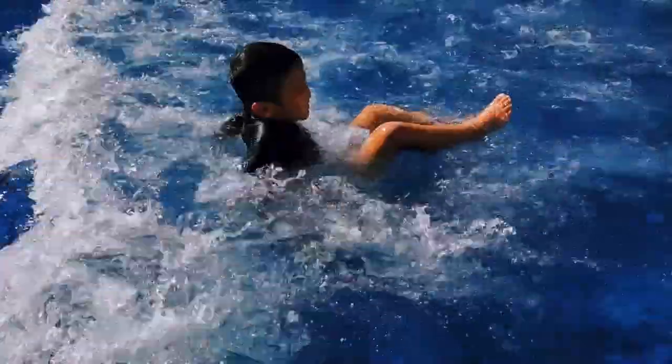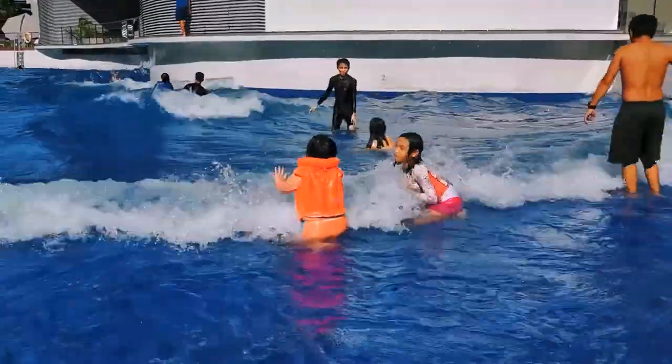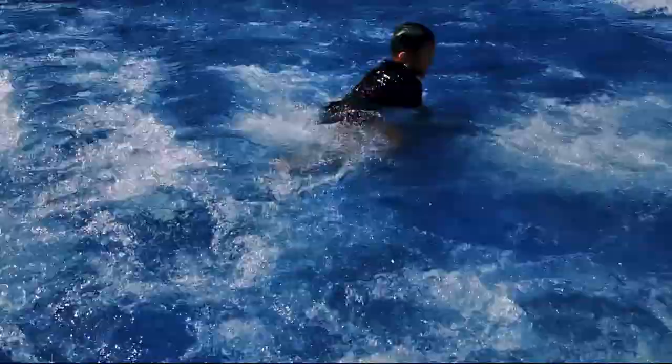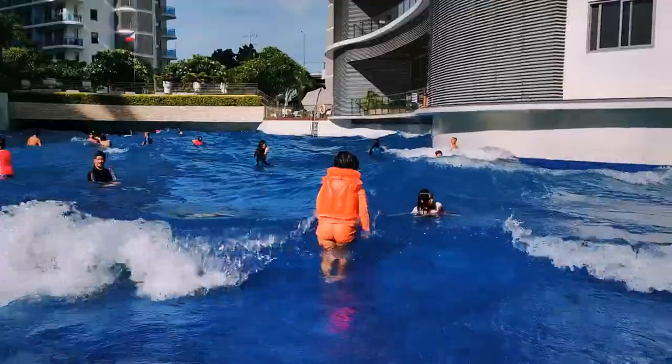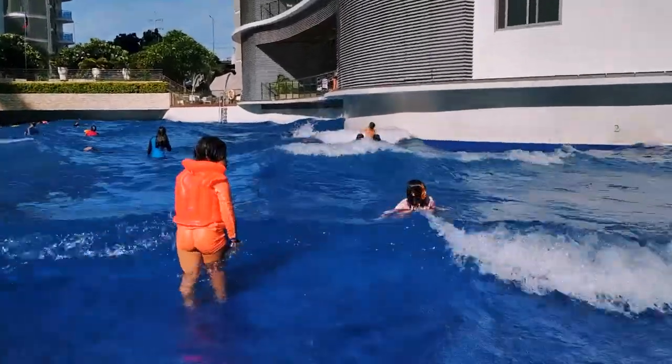I also noticed there are plenty of lifeguards monitoring every pool, and they are ensuring that everybody is safe while swimming.